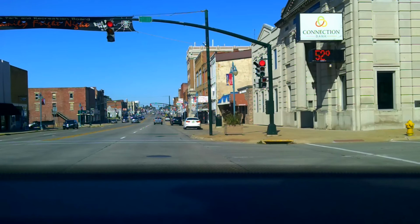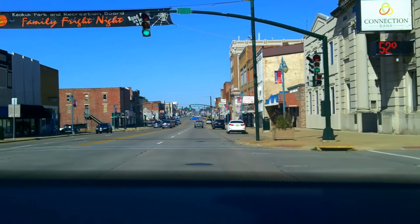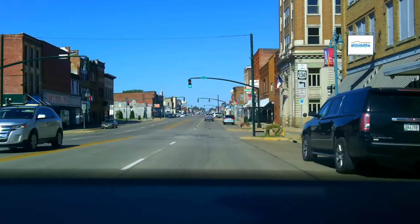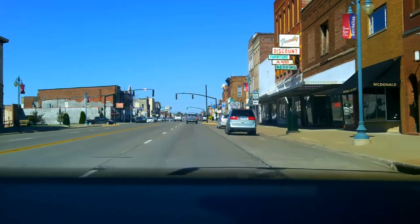I like cool looking main streets like this. Small towns, not like the tiny towns, but the mid-sized towns, I guess you'd say. Population of somewhere between 5 and 25,000 tend to have this look.